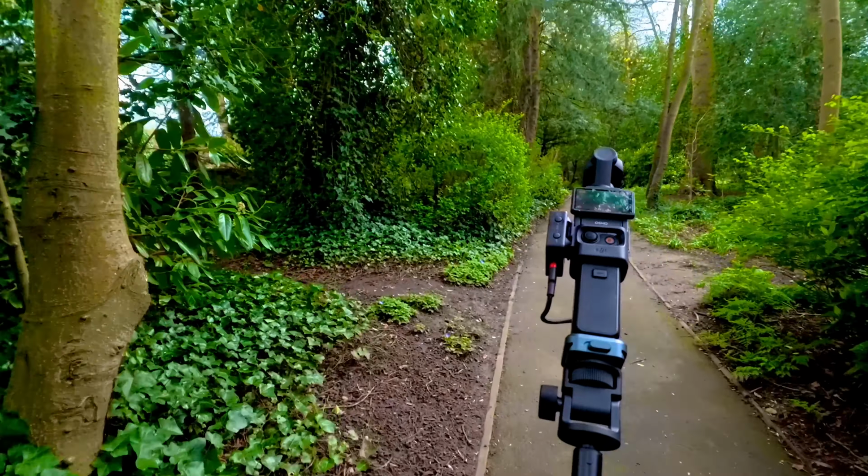All right. Let's save the batteries a bit and wait till we get to the walled garden, which is just where those people are. Oh yeah, bluebell. What's that pink thing? I don't know, there's some white as well in the middle.